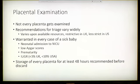In the UK, in contrast, they did have pathologists and neonatologists and OB-GYNs get together and decide what criteria. It's a very different system. Obviously, that's a system that's resource limited. There are very few perinatal pathologists available to do the examinations. There's only so much money in the system, and they're very restrictive in terms of which placentas will get examined. But the bottom line for their system is pretty much any placenta associated with a sick baby gets examined.